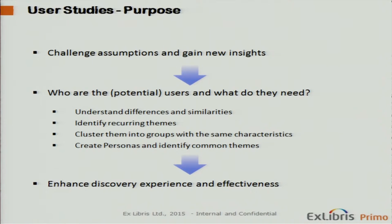So some of the questions were, who are the potential users or the users that we have, and what do they need in terms of understanding differences and similarities, identify recurring themes, and I come back to this later on because I'm going to list some of those on my slides, and then cluster them into groups and see what they are required. And in the end of the day, for us, we are developing systems, so for us it is about enhancing discovery experience and developing the features for our discovery products.